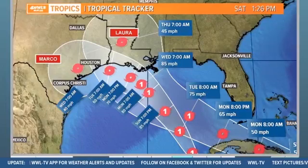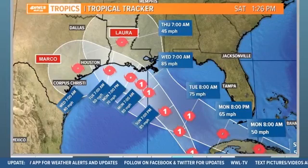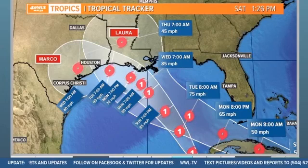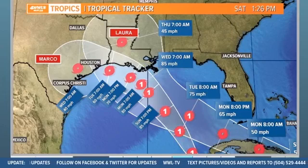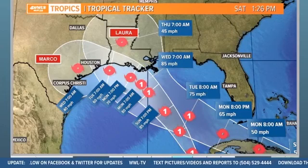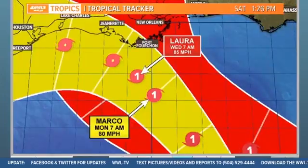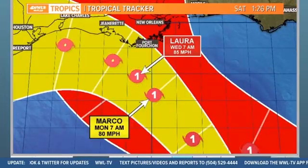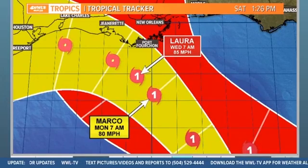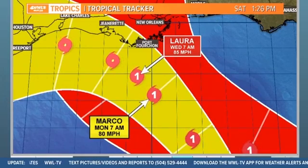Now, I've been talking about this graphic earlier and how interesting it is because you've got two cones that basically the center of the cones both cross paths at some point. However, they don't cross at the same time. So as you look here, I zoomed in and painted the tropical tracks a different color so you can see the difference in the timing of the two systems.